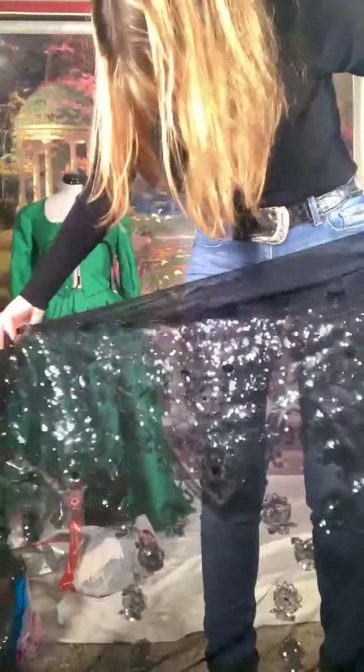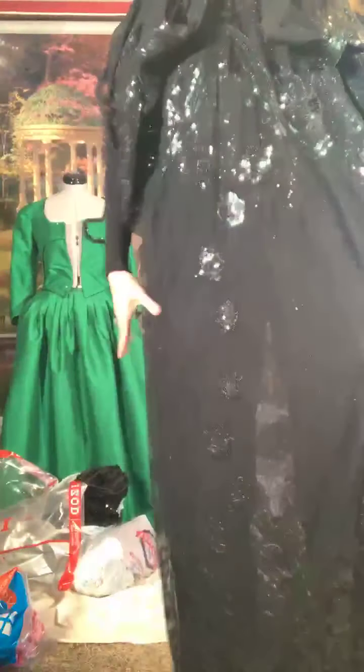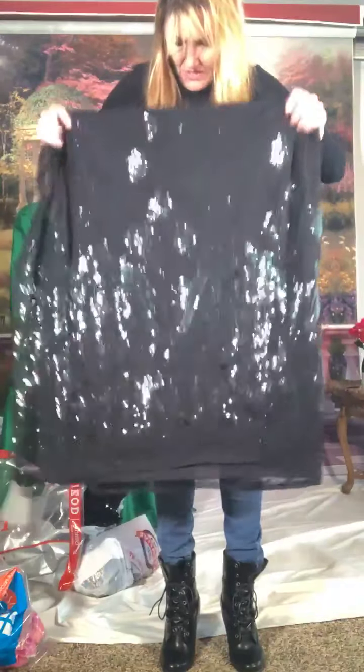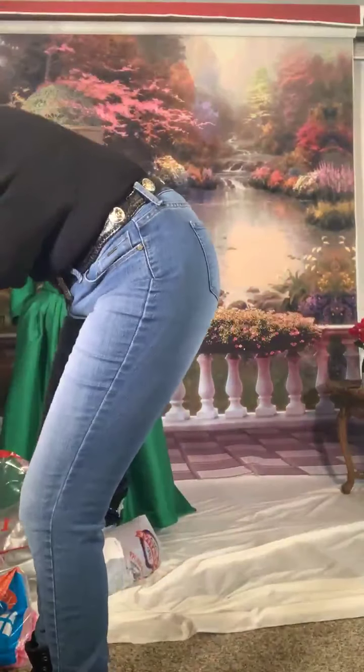I don't know if you can see the pattern on it. It is beautiful. It's black, and the sequins have kind of a green shimmer. Green and, I don't know if it's pink or gold, but let me see if I can fold it over. It would show up better with something behind it. But gorgeous pattern on the sequins. So this would make the most beautiful Edwardian gown. You know who I need to be talking to? Mira Platt. Mira, I have your fabric. All right, so I'll have to send that to her. I know she wanted something Edwardian.